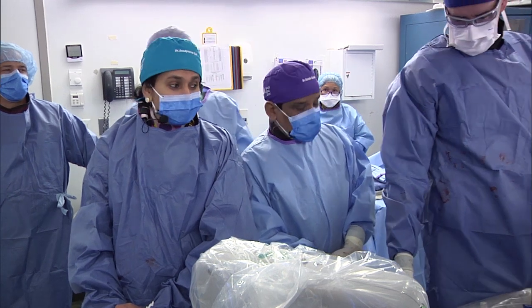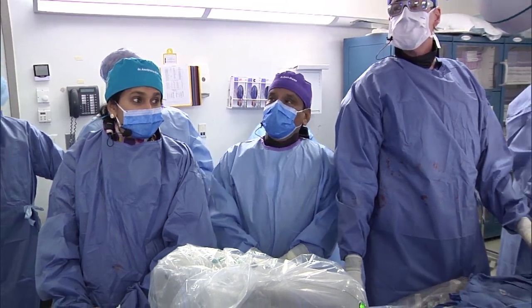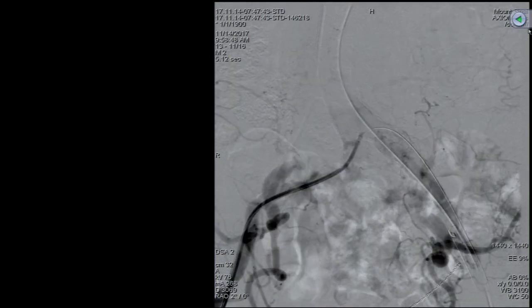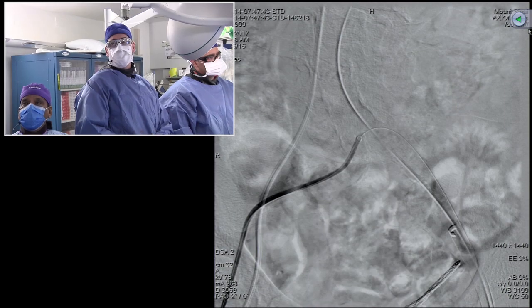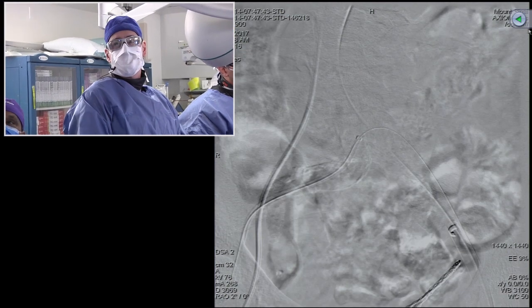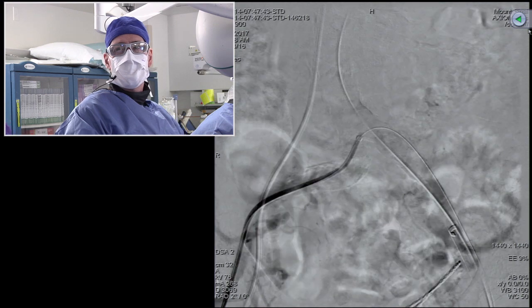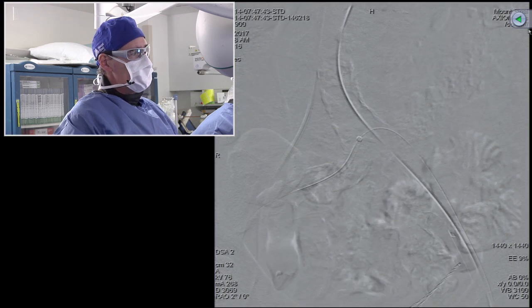Okay, where are we now? Let's go back to the closure of the case. Fluoro, please. So what we've done here is we've changed out our wires. We actually have a stiff wire up the left side. So in case of any trouble, as I said, there was a moderate stenosis in the left iliac that we had to deal with. So we're very cautious of that.